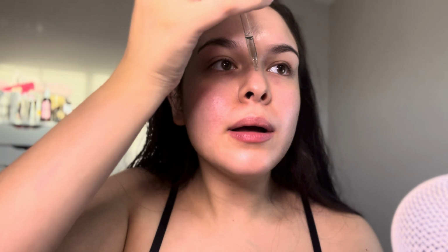But I mean, I know why, so I can't really control it. But yeah, I'm breaking out really bad and it's really irritating because I don't get big pimples. I usually get little ones, but getting the big ones, I'm like, oh, I want to pop them so bad.